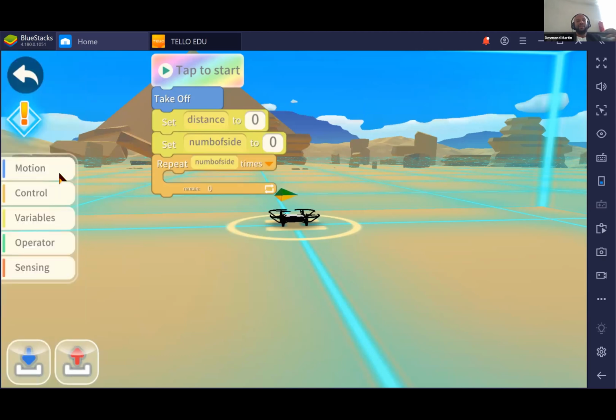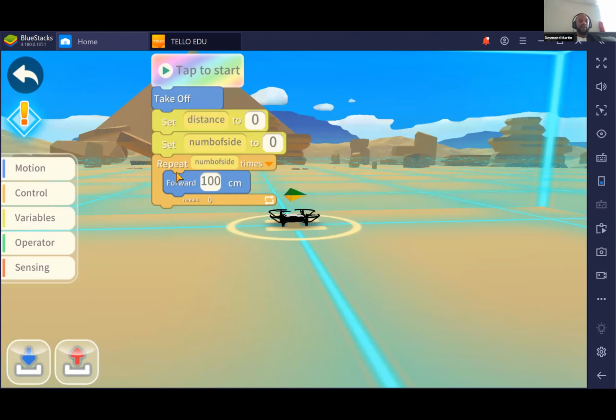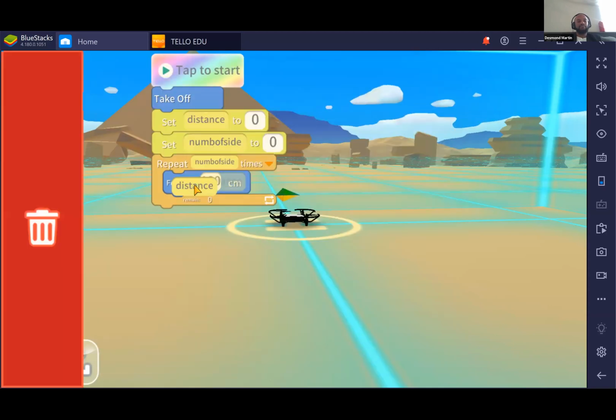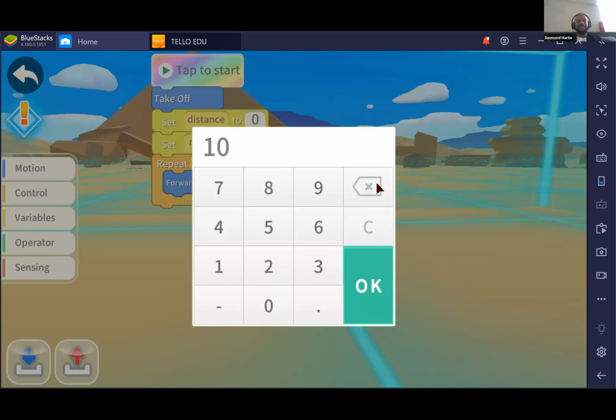And now I want to think of exactly how I want my drone to fly. Instead of flying the drone forward, I can also define that with a variable. So instead of flying 100 centimeters, I can just tell my drone that I want it to fly a distance. And I can define my variables now to be, let's say, 400 centimeters.